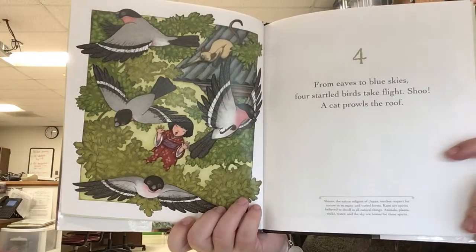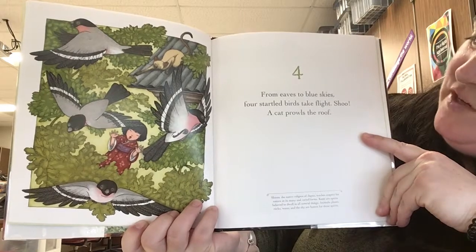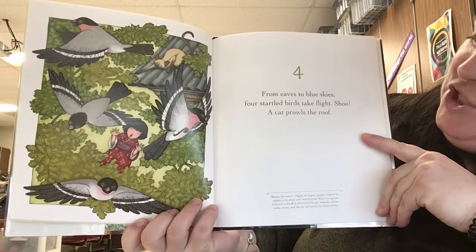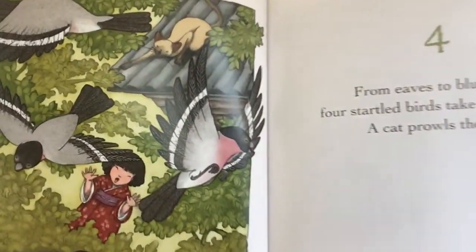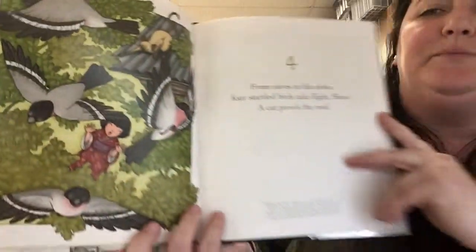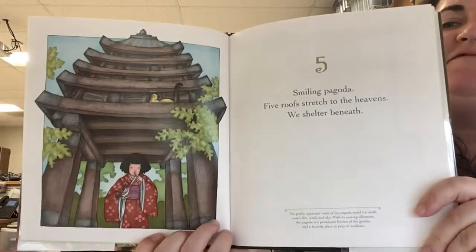4, from eaves to blue skies, 4 startled birds take flight. Shoo! A cat prowls the roof. See the cat up there? I think the cat scared the birds. Number comes next. 5.